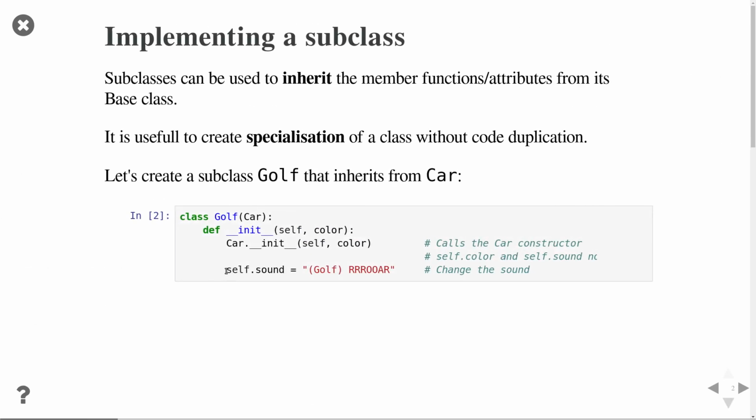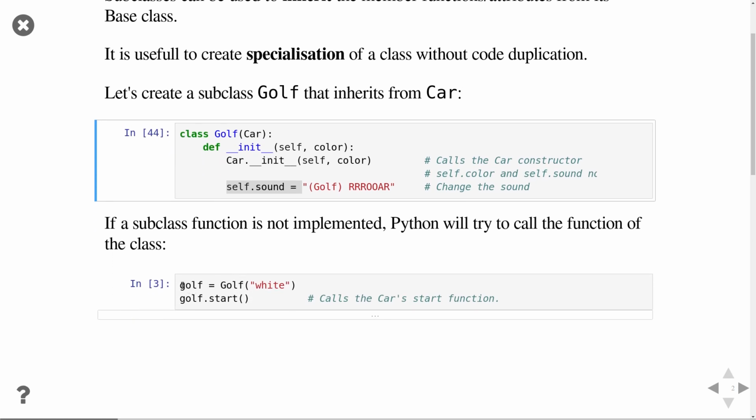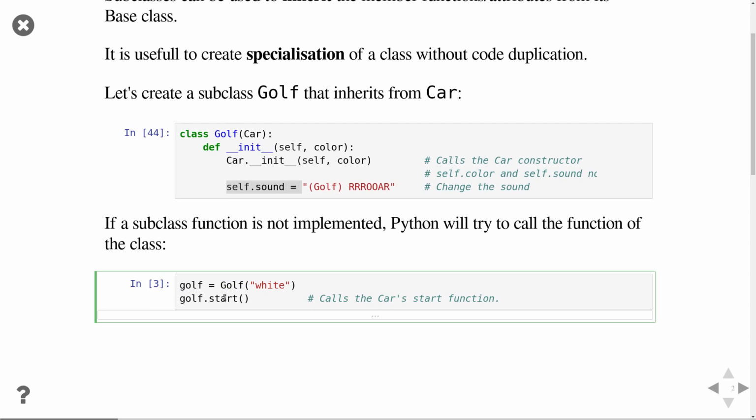And so then, after that, we can start specializing our car, right? So we can, for example, change the sound to differentiate. If I wouldn't do anything else, right, then these two classes would behave exactly the same. But now I can specialize it. And for example, I can change the sound now to say golf roar. So now if you try this out, I can create a new golf car and I can start it. And if I do that, then I indeed get the specific sound that a golf makes, and not just a general car.